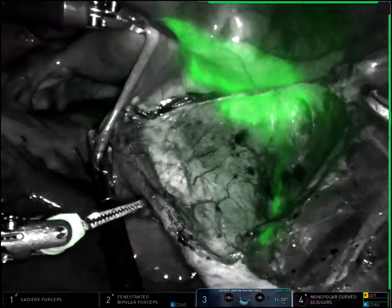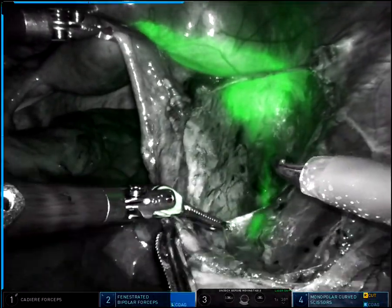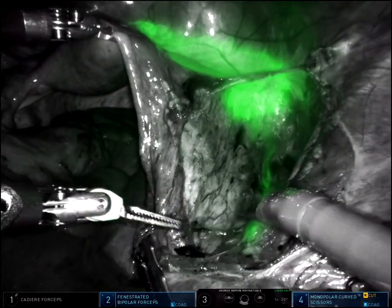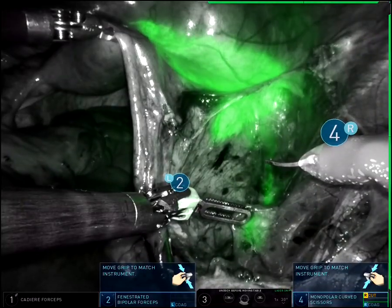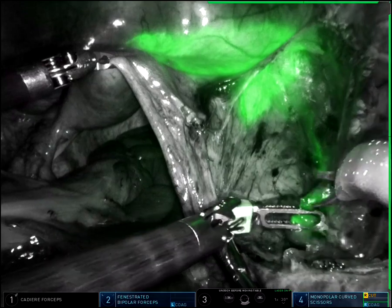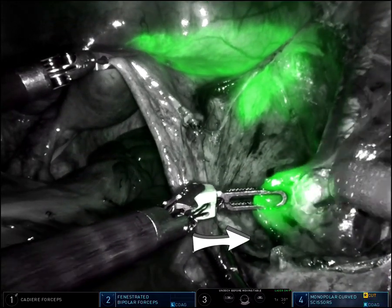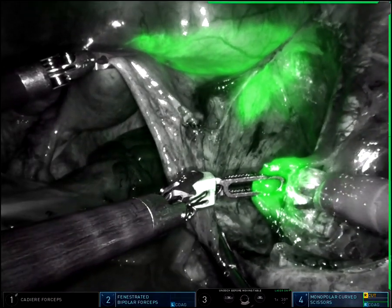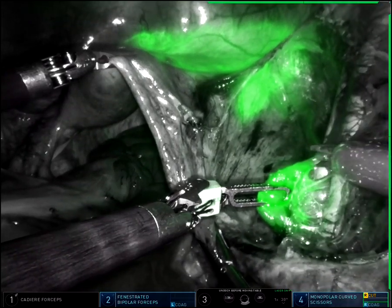On my right there is the external iliac artery pulsating, and here you can see there is minute bleeding. Generally we try to avoid any bleeding so that our field of vision is very clear and we can see the proper sentinel node track and sentinel node. Here you can see we have found the sentinel node over the right external iliac vessel, and I have started to dissect it.